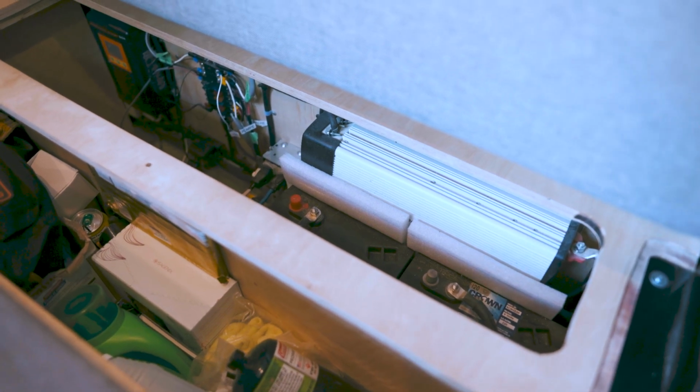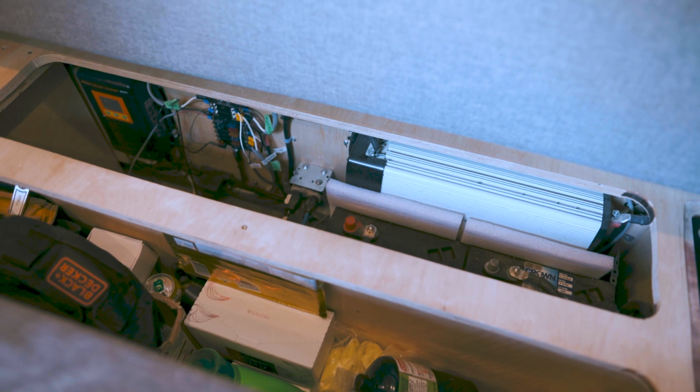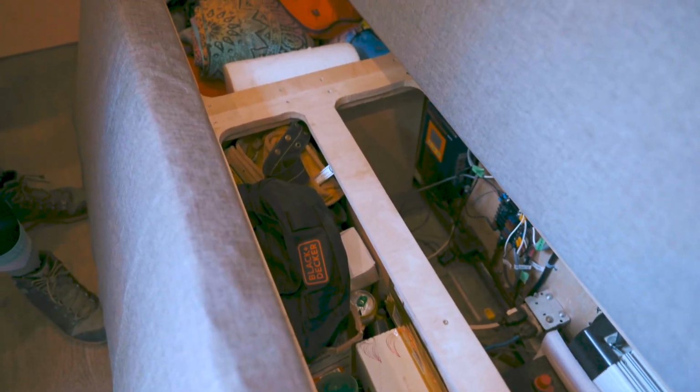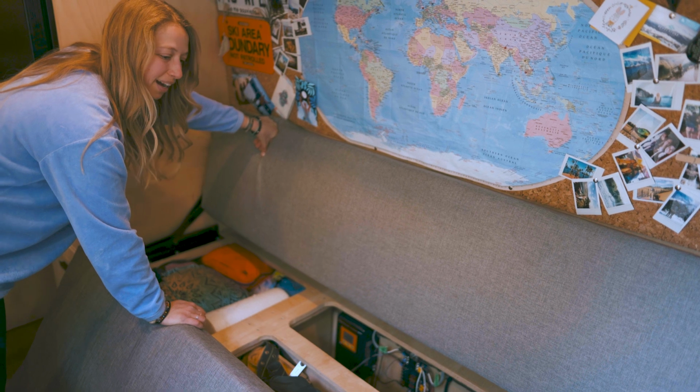Over here I have my electrical system. I have all my batteries, and I left some space because of the heat. I don't want to put any gear next to it, but on the two other openings, it's pretty packed. I have a lot of stuff.